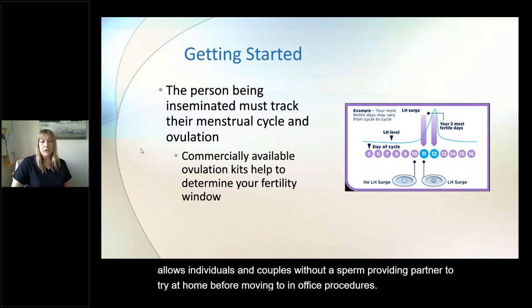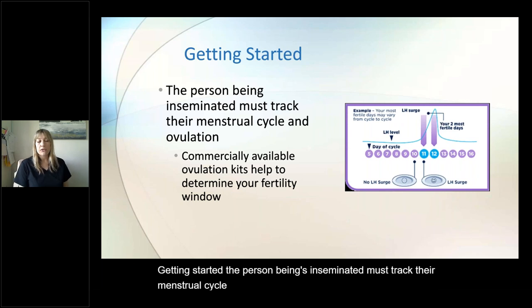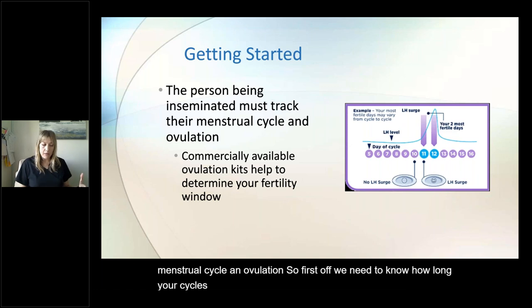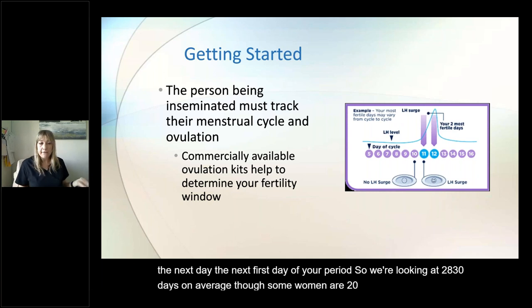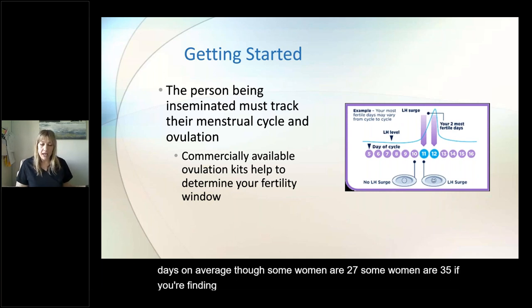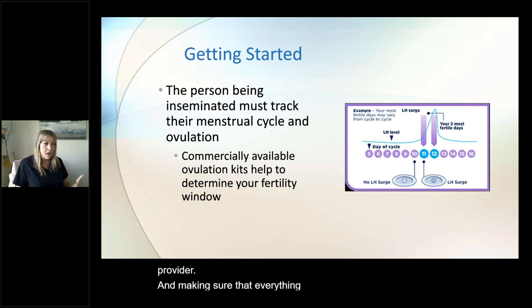Getting started. The person being inseminated must track their menstrual cycle and ovulation. So first off, we need to know how long your cycles are. A cycle would be from the first day of your period to the next first day of your period. So we're looking at 28, 30 days on average, though some women are 27, some women are 35. If you're finding a huge variance in the length of your cycle, such as 7+ days, then it might be worth mentioning that to your provider and making sure that everything's okay.